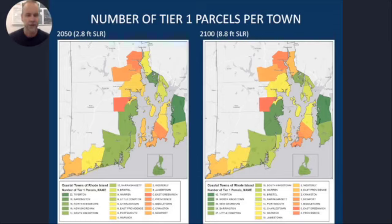So I summed all the Tier 1 conservation parcels for every coastal town. And we see that at 2050, the town of Tiverton has the most opportunities. If there are any people here from Providence, Middletown, Cranston, or Newport, this might not be the workshop for you because I didn't find any Tier 1 opportunities there. The news gets a little bit better for those towns at 2100. Tiverton still tops the list at 42 parcels. North Kingstown comes in at second, and Block Island comes in third.